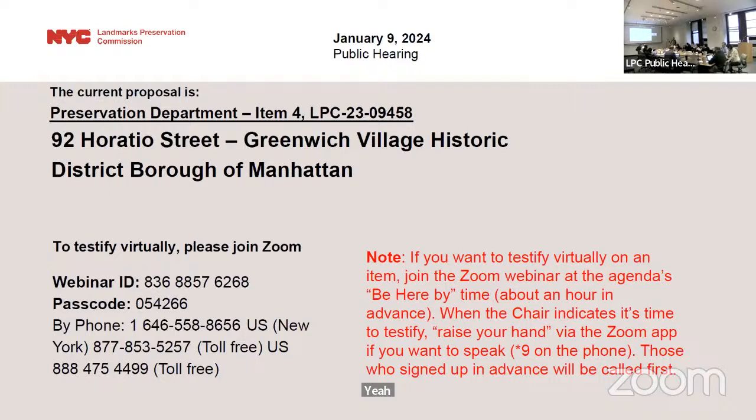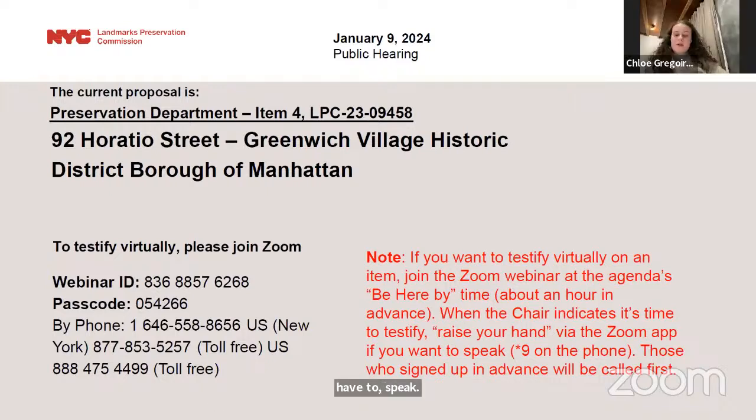Thank you. Good day, commissioners. My name is Chloe Gregoire, and I'm speaking on behalf of Village Preservation. Thank you for the opportunity to testify. Village Preservation acknowledges that the ground floor facades at 92 Horatio Street have been highly altered, and therefore changes to these facades that improve their appearance should be approved. However, as currently presented, this proposal does not achieve this.